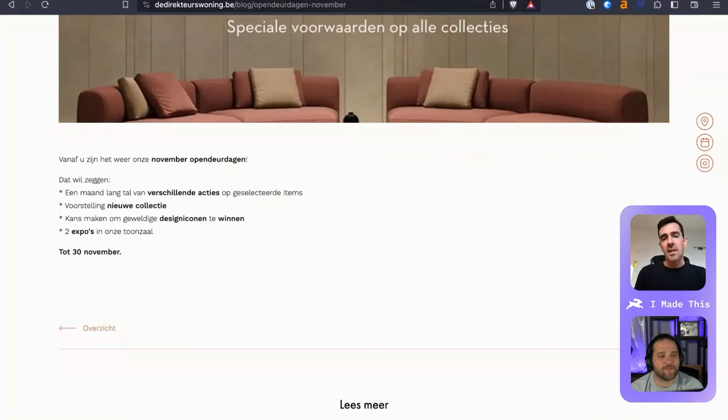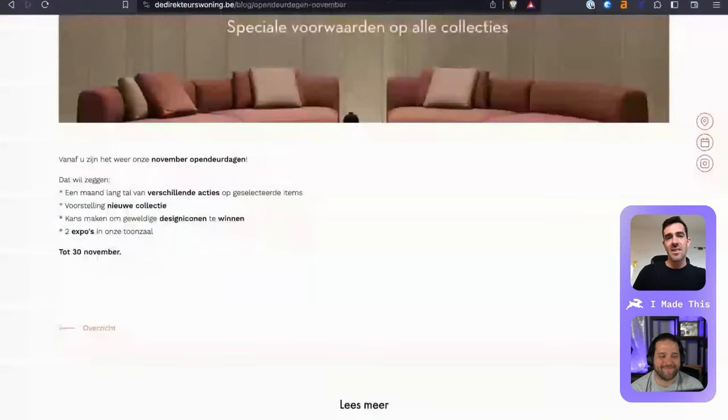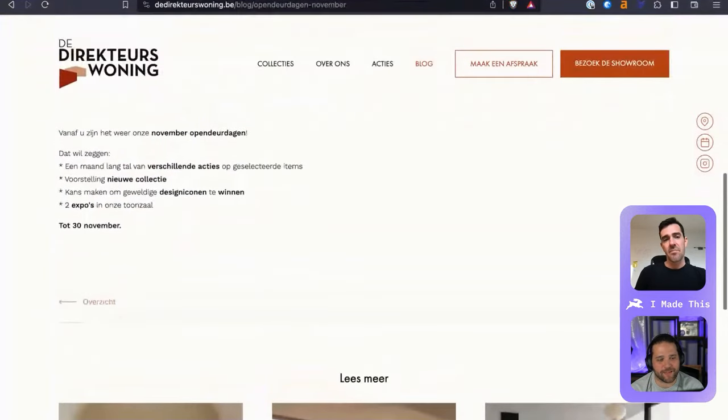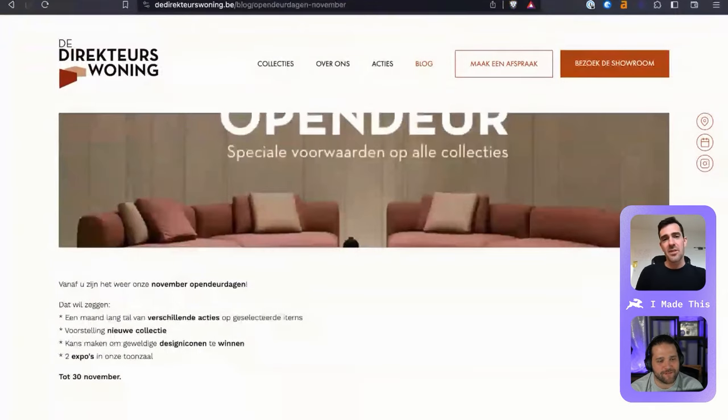This is a text block. They could add a gallery block in which they can combine images. So it's nice, it's cool, especially because it's very photo heavy. And I learned a lot from Directus for this project, especially the blocks.